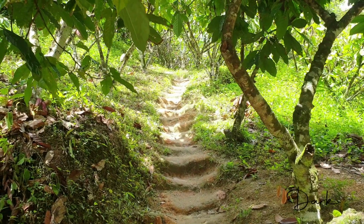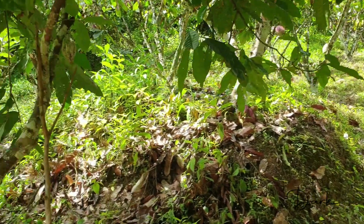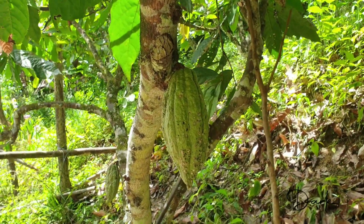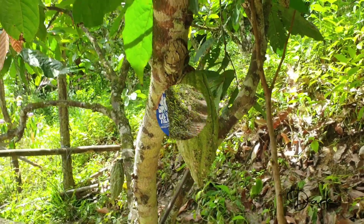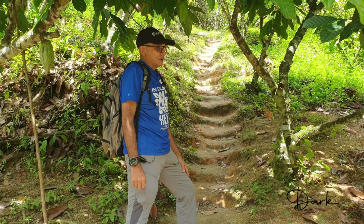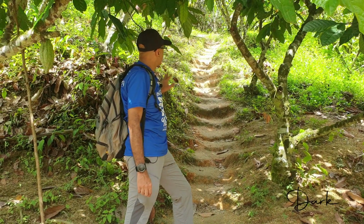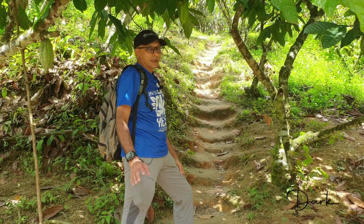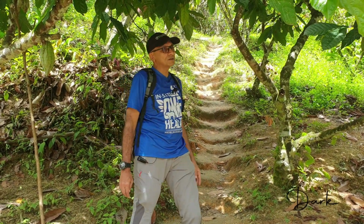Let's look at the oh yeah, this is the cocoa fruit. Not very steep from what I've been told. I haven't walked up yet. I was told it's a very pleasant walk before we reach the waterfalls.